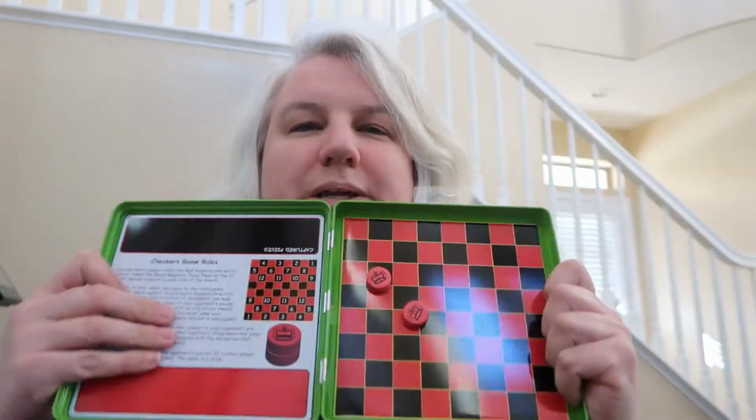The second thing I love about this game is that it's magnetic. So you can shake it, you can spill it, but as long as the magnet part of the pieces is on the case, they won't ever get lost.